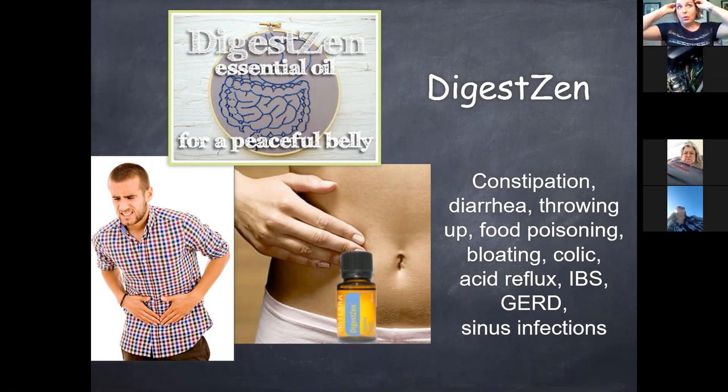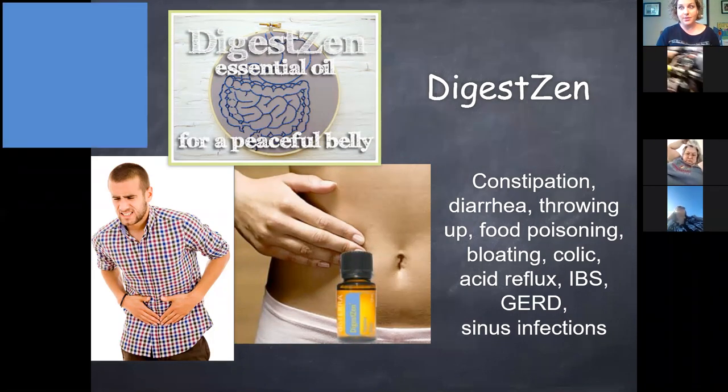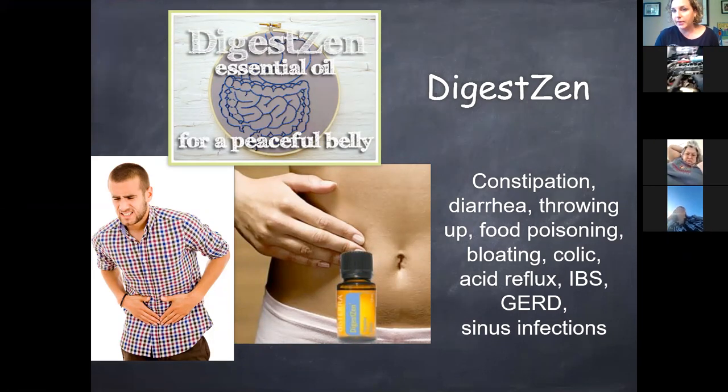We were driving to Ashland for an hour about once a week, with a screaming baby in the car on the freeway. That's real safe. To do chiropractic adjustments. It was awful. Anyway, so Digestin and lavender.